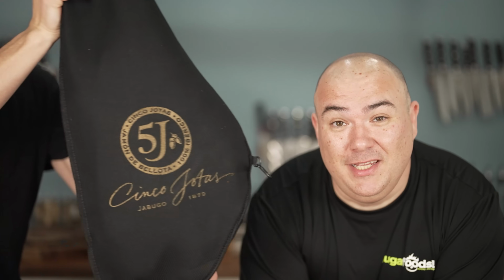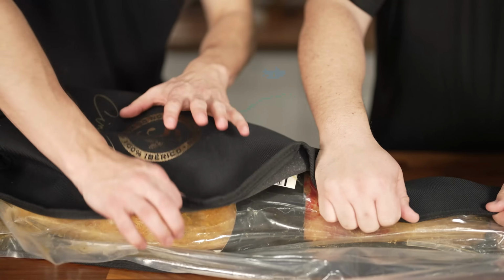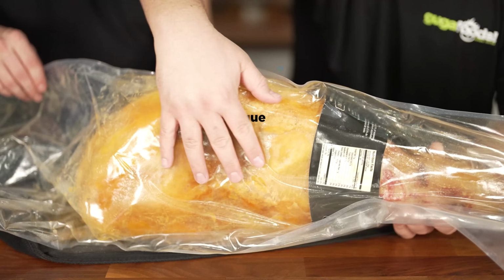And today we have this. What you're looking at here is 5 Jotas Jamón Ibérico, the best of the best. Think of this as the best prosciutto in the world and toss that out the window. Let's open it up. And remove it from the packaging. What we have here is in a league of its own.